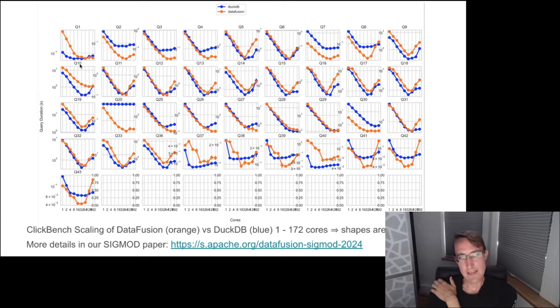With these, the x-axis is number of cores, and it goes from 1 to 172. We just ran each of the queries individually in DuckDB and DataFusion. The whole point of this chart is that if you look at the shapes of these curves, they're basically the same. Yes, they're not all the same. Sometimes DataFusion is faster, sometimes DuckDB is faster, but there's no fundamental wall that DataFusion hits, or that DuckDB has or DataFusion doesn't have. They basically show the same scaling properties.